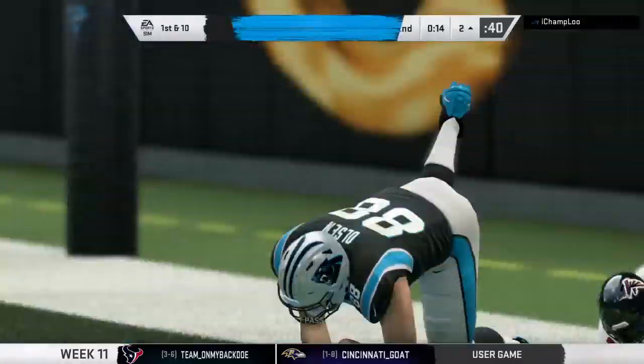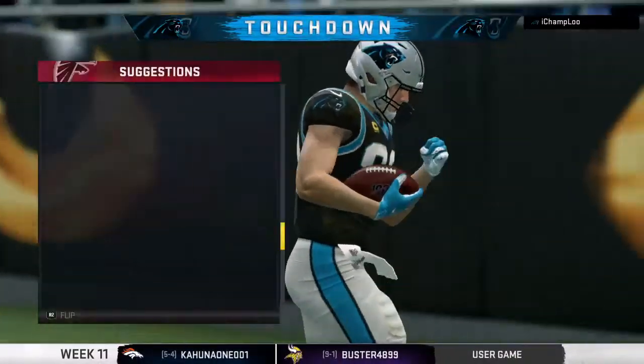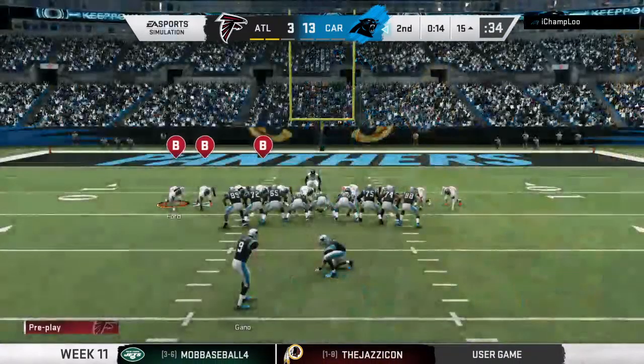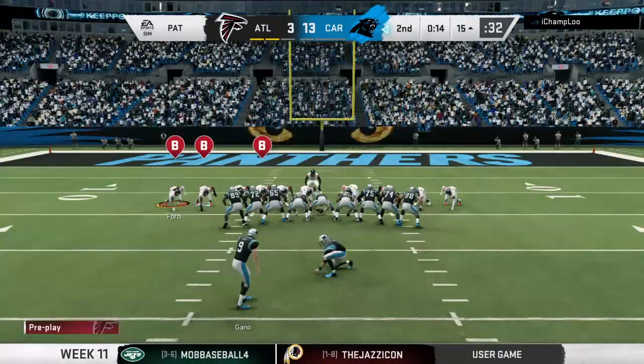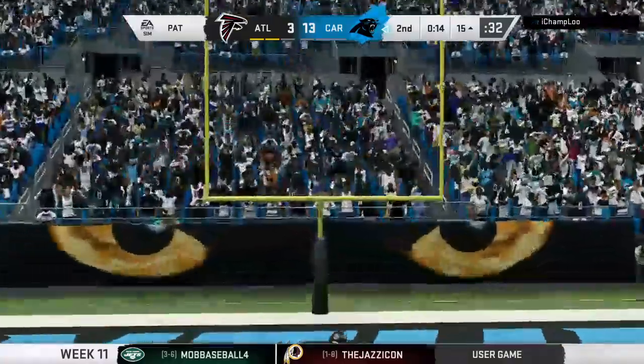From the red zone now, Newton. And that'll be caught. Touchdown Panthers, Greg Olsen, as the first half is winding down. And the Panthers widen their lead. That'll give them a 2-score lead here.